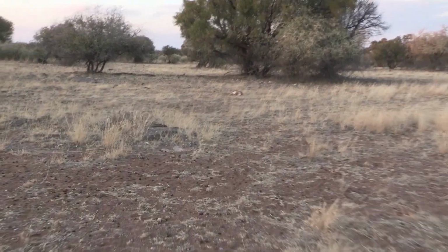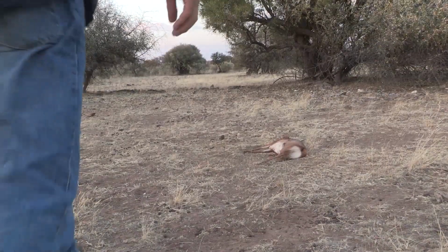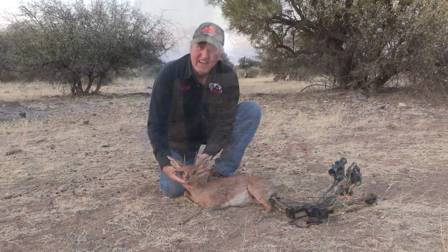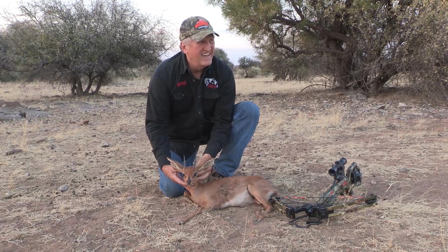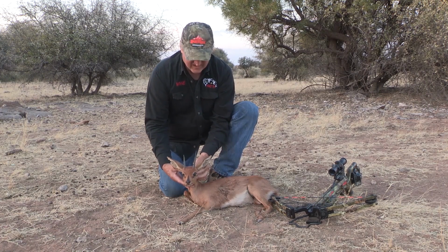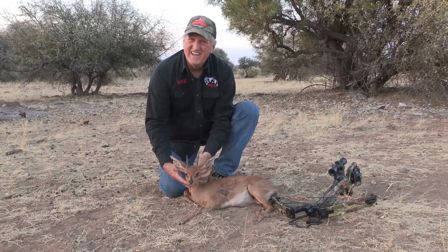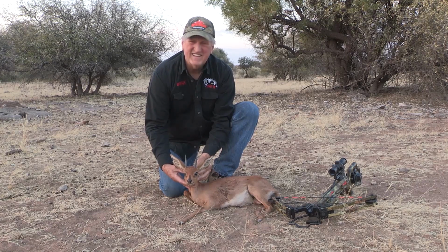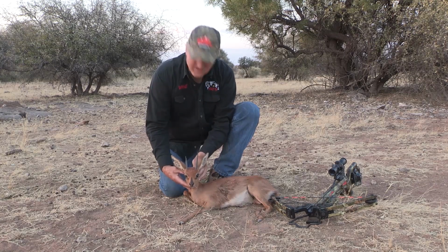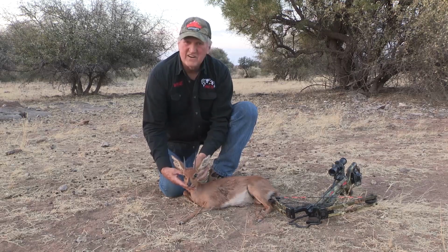Oh man, look at that little guy. He came in and presented me with a great shot tonight. 2 nights ago, I missed him, and now I have gotten him. I redeemed myself on that miss. I didn't miss tonight. Got him exactly where I was supposed to get him. Oh, he's a beautiful little animal, folks.